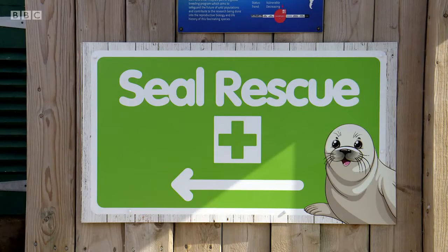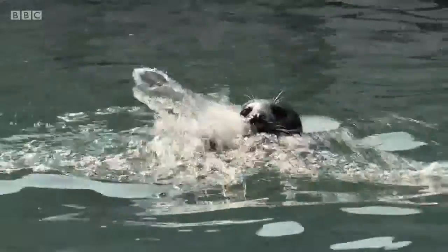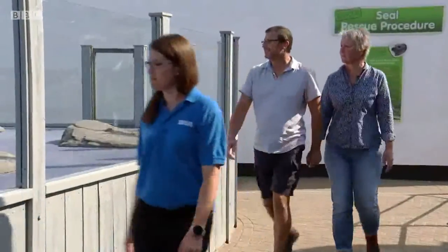The hard work and dedication of the team at the centre really pays off. The majority of seals that are rescued here are released back into the wild. However, for some, the sanctuary becomes their forever home.